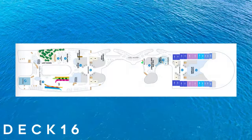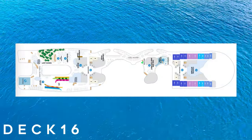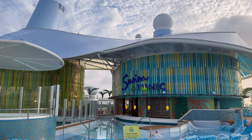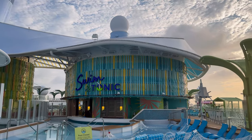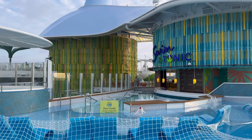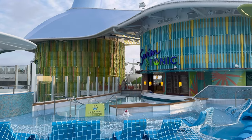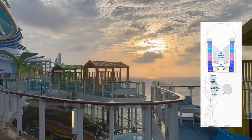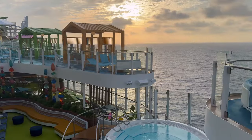Heading on down to Deck 16, you can find Icon's swim-up bar concept, which is aptly named Swim and Tonic. If you can grab a prime position in here, it's the perfect place to keep cool and enjoy a cocktail. Strolling along this deck towards the aft of the ship, you'll also notice the colourful casitas for hire and another lime and coconut bar.